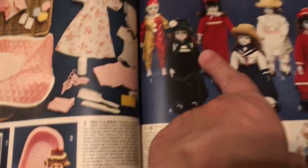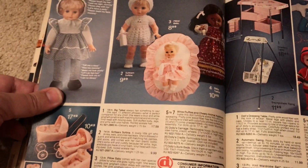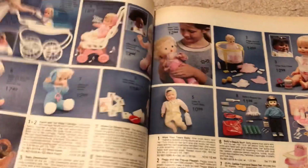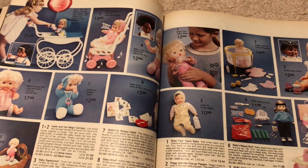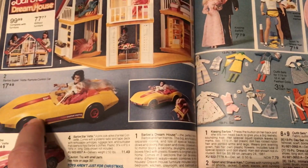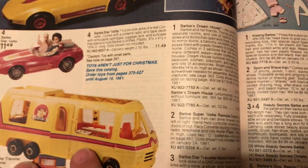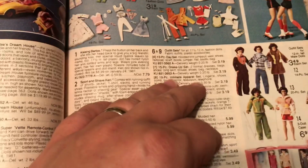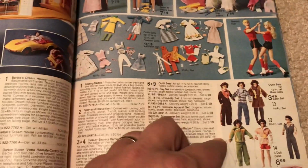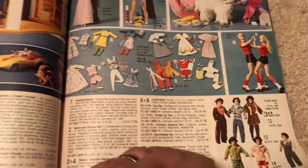These dolls have very, very pale faces. Let's see. These are crying baby dolls. You would feed them a liquid and they would actually shed tears. We get to the Barbie Dream House, a Barbie Super Vet. Not quite as complicated as the Barbie stuff today. Barbie also had an RV. There's outfits for boy dolls. All of the dolls look like a certain famous Olympian.